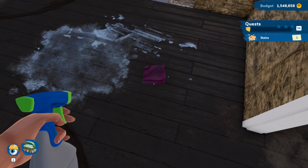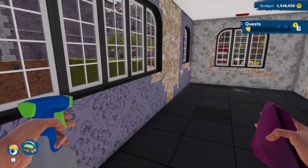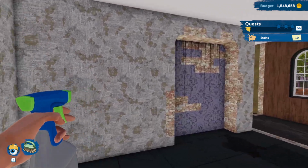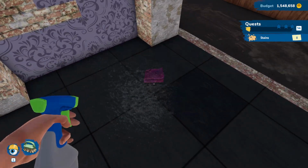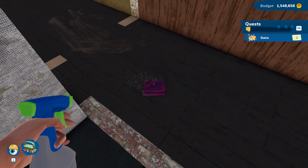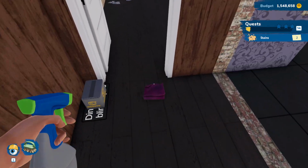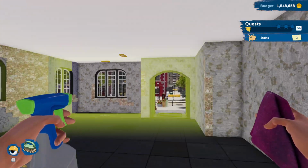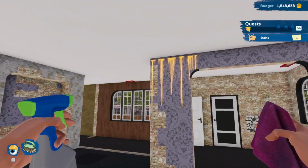Alright, let's start cleaning. Alright, 5 stains in here. 1, there we go. 12 stains in here. Okay, that's not too bad. It's not as bad as I thought it would be, honestly. Okay, let's get that. 5, 3, 2. That one was in another room. Okay, that didn't count as anywhere. All right. 2 stains. 1 right there. Okay, and 1 right here.